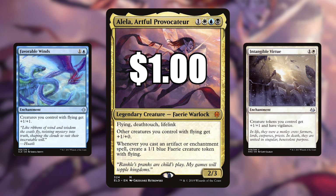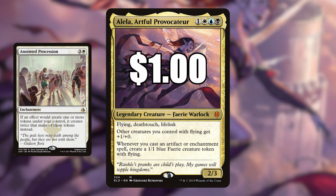Now, cards as well, like Anointed Procession: if an effect would create one or more tokens under your control, it creates twice that many tokens. But this is not a budget card. Hopefully you will have one in your collection because it's around $20 now, Anointed Procession. Crazy, crazy price.